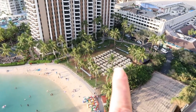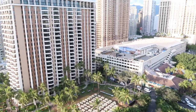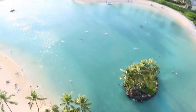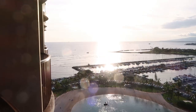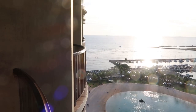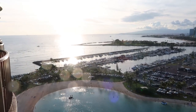But tomorrow night we're gonna do the luau, and I'm super excited to do that. So we're gonna go exploring tomorrow, just around the island, to see what we can see. There are some surfers out there. Lots of surfers going out right now. I know you guys can't see them because of the sun, but there's a lot of surfers out there. That's so cool.